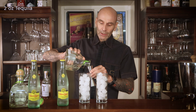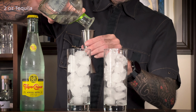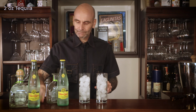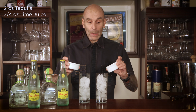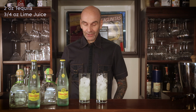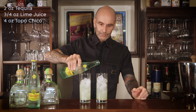All right, 2 ounces Blanco tequila goes better, more from a colour aspect in this. 2 ounces for each one. 2 in there, please. Oh, perfecto. 2 in that one. There's our blanco or silver tequila in there. I already measured out 3/4 of an ounce each of lime juice. In we go. Final ingredient. I mean, you can't get any more simple than this. Our Topo Chico.